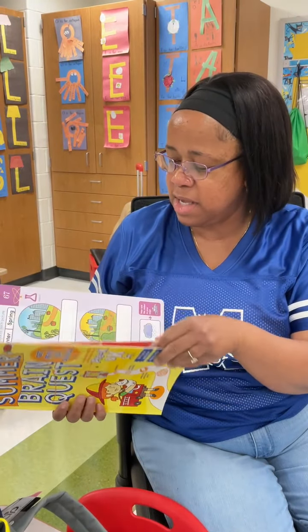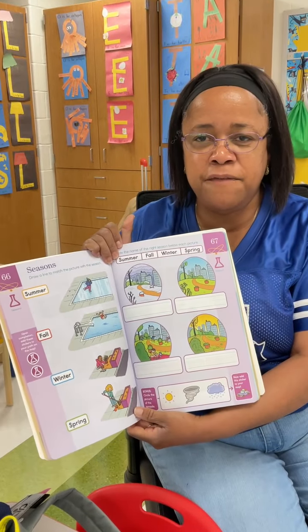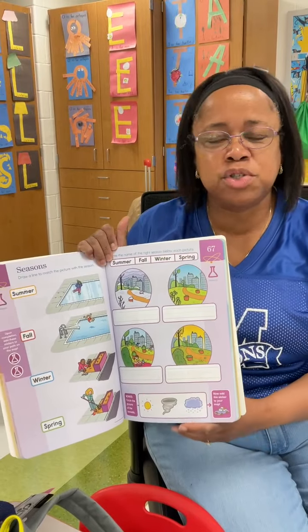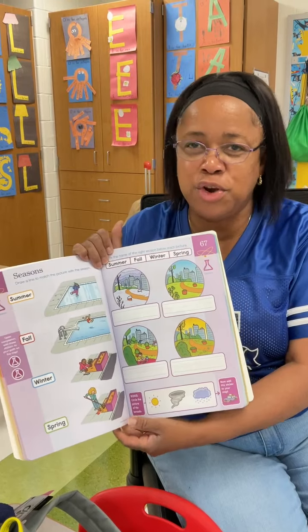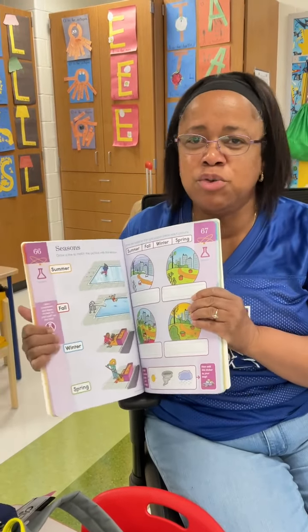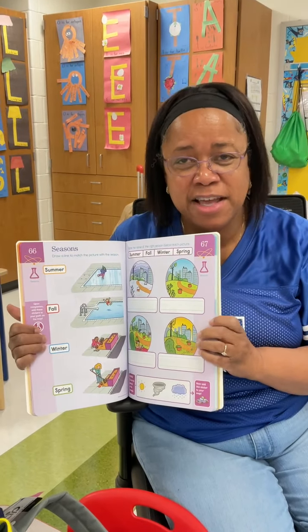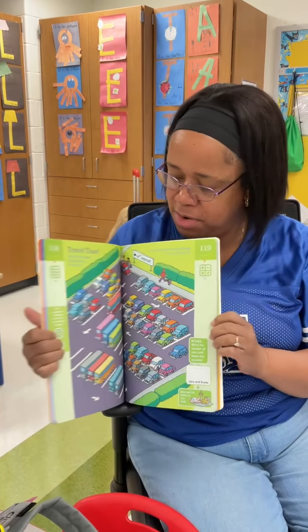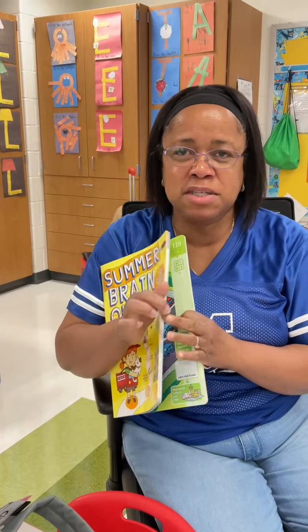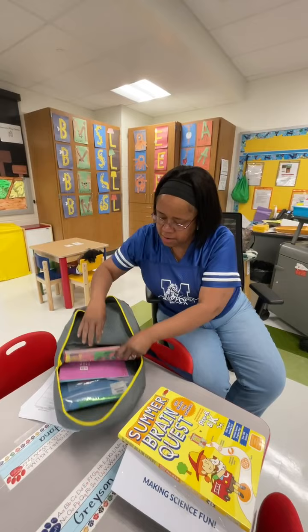It has math inside, it has reading inside, and if you come to a page your child isn't ready for, you know what? Just move on to another page and find what they are ready for, because we know that all children learn at different rates and paces. So don't stress yourself or the child, or you're both sitting there crying and nothing gets done. We want this to be fun time for you and your child to spend together. So again, just take about 30 minutes a day to complete one activity, or maybe do the science activity every day. So let's see what else is inside of our bag.